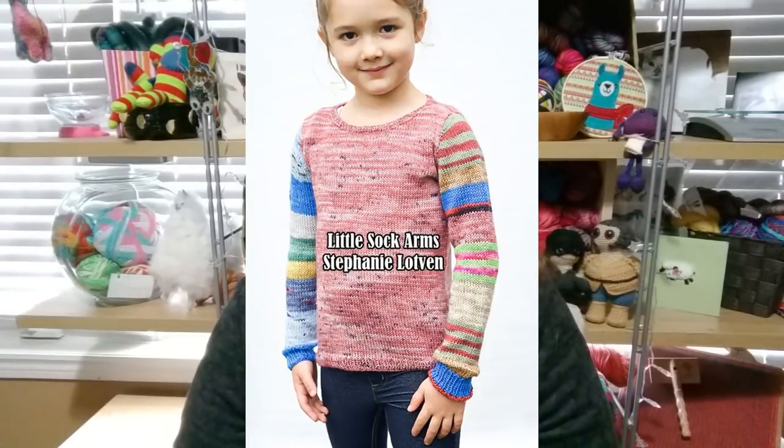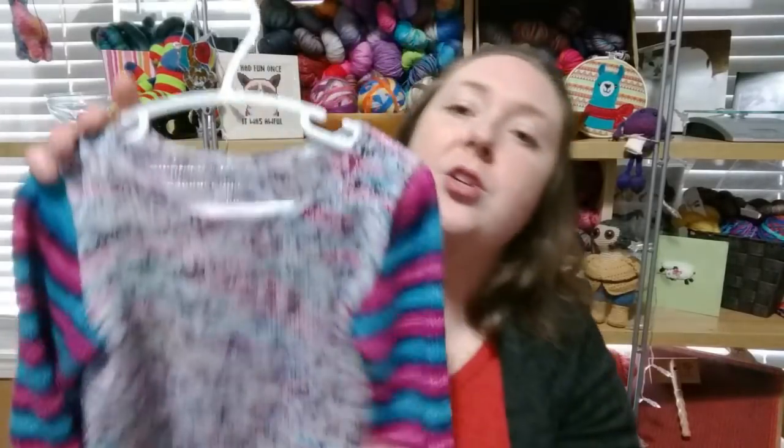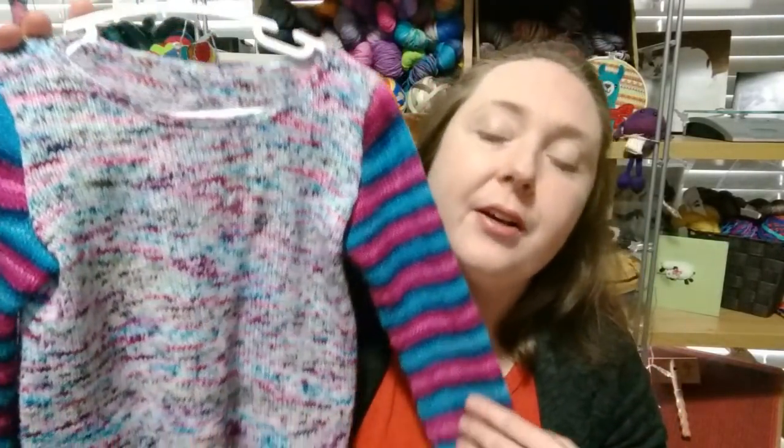Before I show you what I've started, because I just cast it on yesterday, so it's not very big, I'm going to show you the one that I made before, so that I can talk a little bit about the pattern, because I think this is a fabulous pattern. The pattern is called Little Sock Arms by Stephanie Lotvin, and I really love her patterns. I was fortunate enough that last year in the fall I was able to test knit this pattern, and so I made it for Avery. I'll just show you, this is the finished version here.